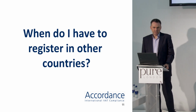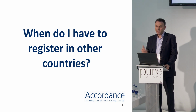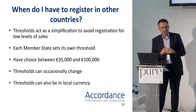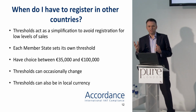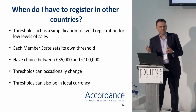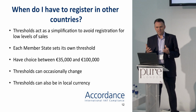So when do I have to register? We've realised now that we do have to register if we exceed these thresholds. The thresholds, essentially, are a simplification measure in order to avoid registration for low levels of sales. The tax authorities in the other countries don't want every business that makes a single sale to their country to have to register, because the cost of administering that registration is not going to be worthwhile for the VAT collected.